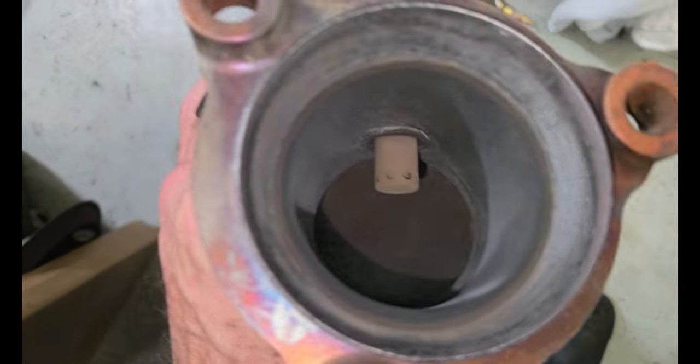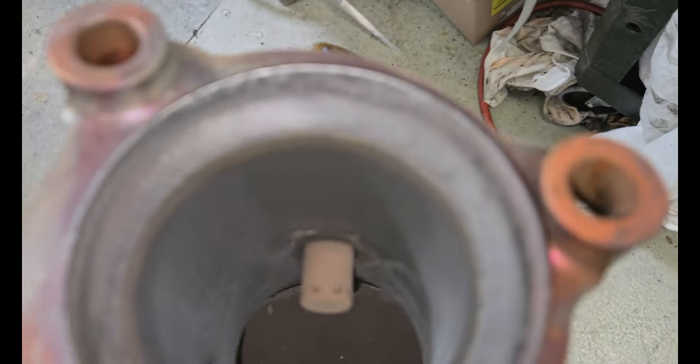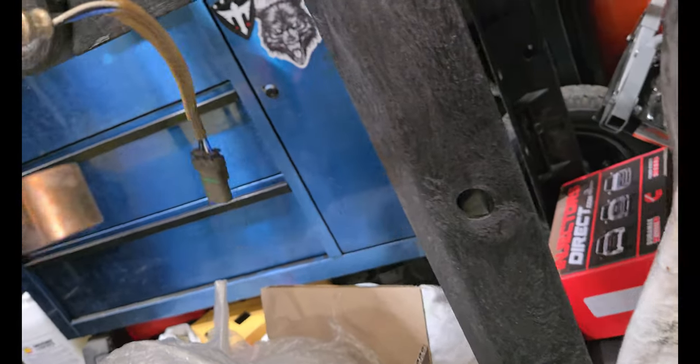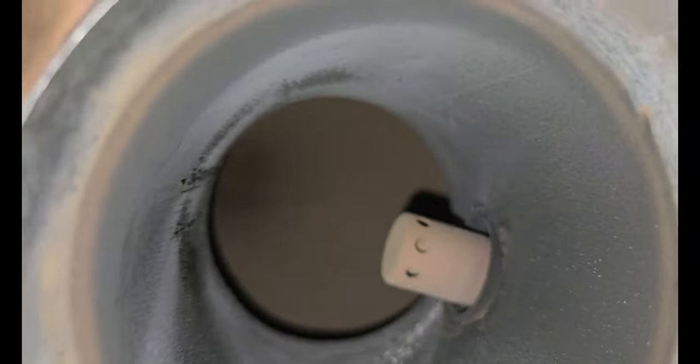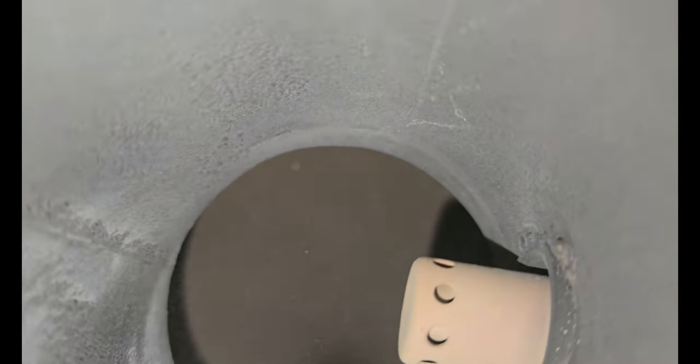See that? The whole thing's moving up and down. And you see how far down it is now? See how close it is now? It's broke.